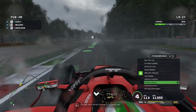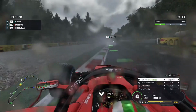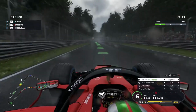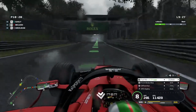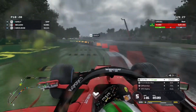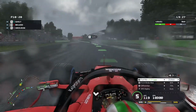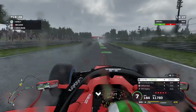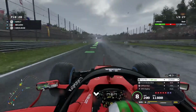Is it time for interview yet? Copy. I think we can do better on the inters though. That was a poor exit. Grosjean having a look. He wasn't going to get around there. I'll have to see on the replay what happened with Lucas there. I think he's either lost control or he's had contact.